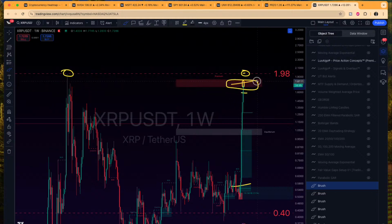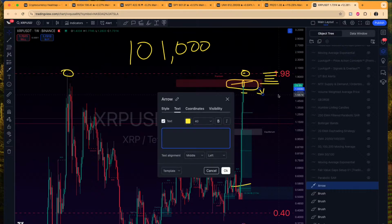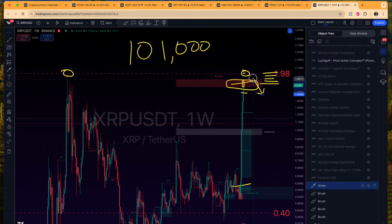This is the premium zone. So trust me, there are people out there taking profit before we get to 198. Because if Bitcoin hits 100,000 and it pulls back, trust me, this will come back so fast. It'll come back easily. Okay, let me clean up. Give me a second. I'll get this right.